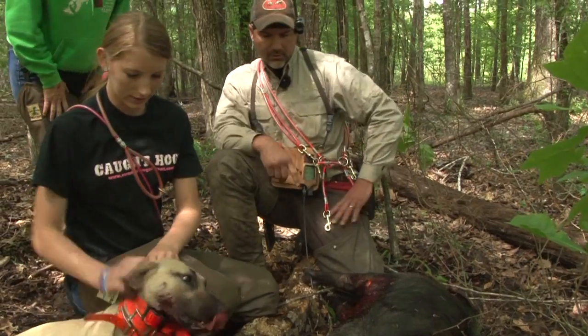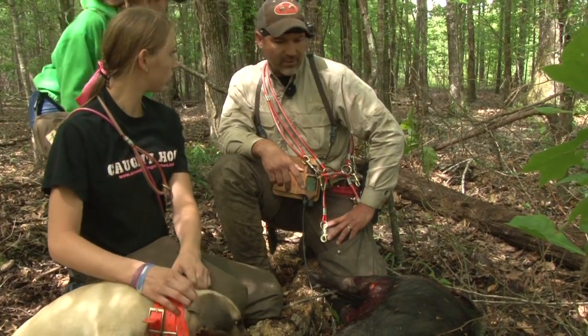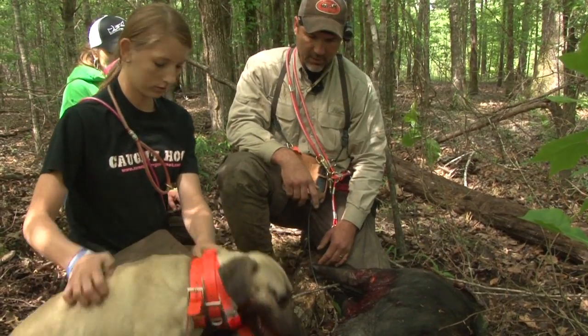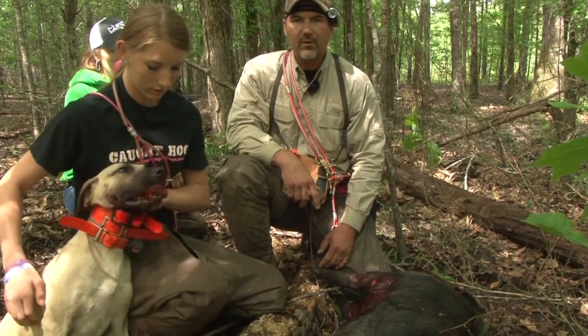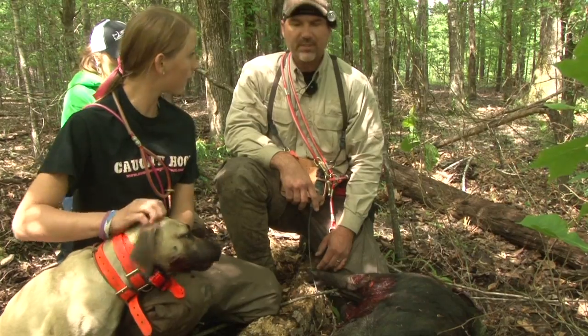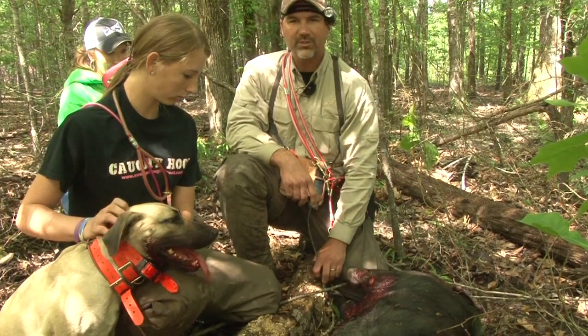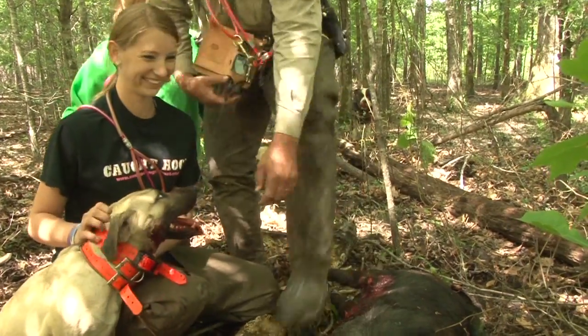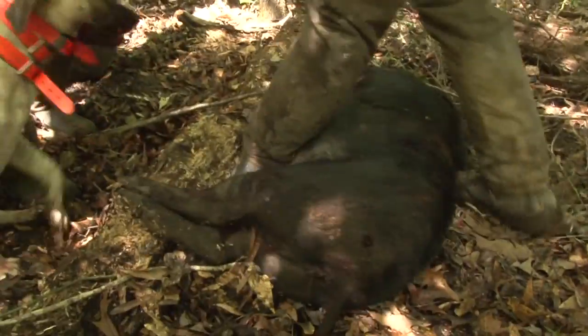So what we're going to do, we're going to get this thing gutted out, because this is some really, really good eating. Nice, fat sow. Get it gutted out and get it loaded up and get it processed tonight so we can have some sausage and pork chops. What y'all girls think? Sounds good. Way to go, Mom. What you breathing hard for, fat girl? Here, let Mama grab a dog.